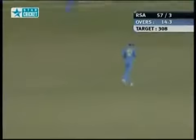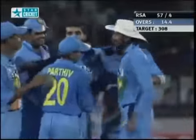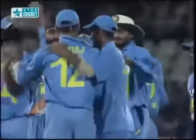That's a catch. That is very well bowled. Slower delivery, given a bit of width by Ganguly. The batsman's eyes lit up, thinking, here are some runs, easy runs. But in fact, it was bouncing just a little bit more than he anticipated.